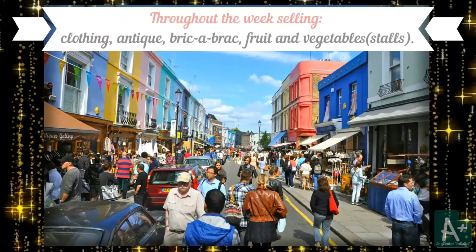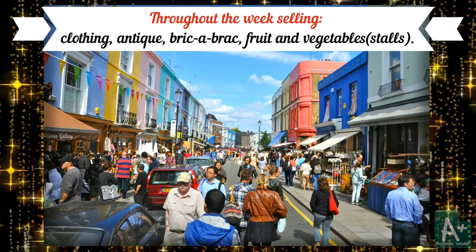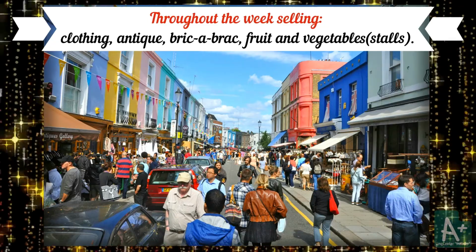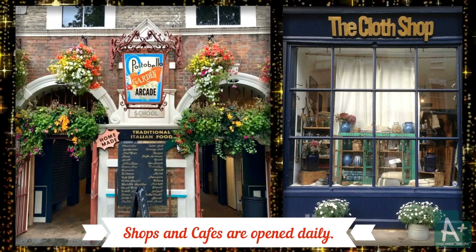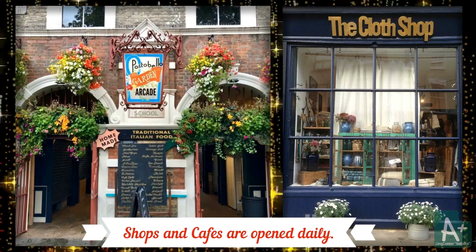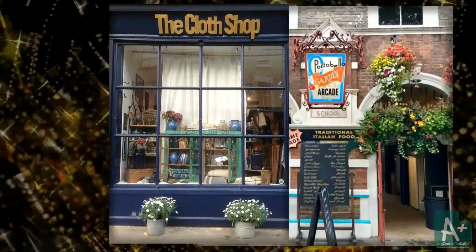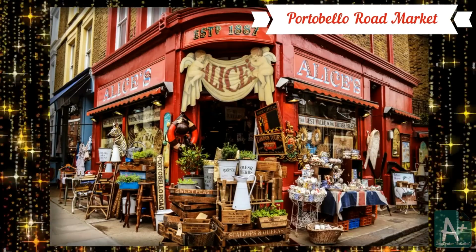The brisk selling happens here throughout the week. People buy clothing, antiques, bric-a-brac, fruit and vegetables. So, if you are on the territory of Portobello Market, shops and cafes are opened daily for you. You can see a lot of appealing things in Portobello Market stalls.